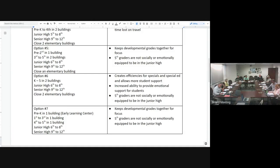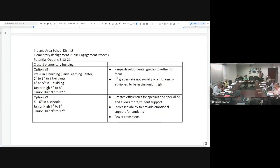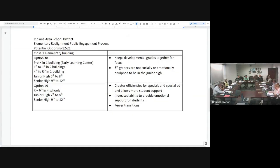Option 8 now takes pre-K, the same thing, in 1 learning center, but goes back to having 2 buildings with 1 to 3 and then 4 to 5 in 1 building. So again, taking the 1 to 3 and splitting it up gives them a little bit more smaller groupings under 1 building, but then the 4 to 5 goes back together in 1 building. Again, the rationale is getting those 5th graders ready for the junior high school. The 4 to 5 allows you to concentrate on that on top of the curriculum.